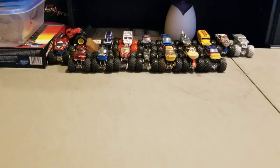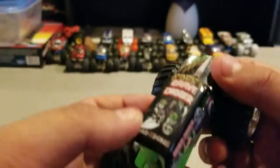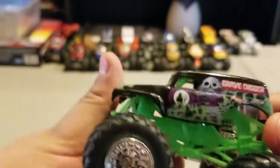Next up we have a Grave Digger. And on this one we have this type of. I have a lot of Grave Diggers and don't mind it. I like the headlights and stuff.